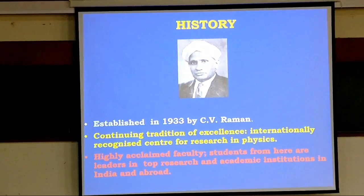The Department of Physics was established in 1933 by Professor C.V. Raman. From that time until today, it has always been known for its excellence. We have highly acclaimed faculty, and the students who have graduated from the department are in top positions in many research and academic institutions.